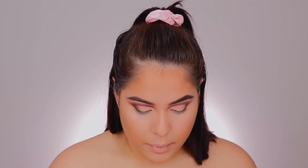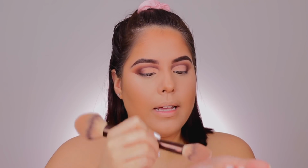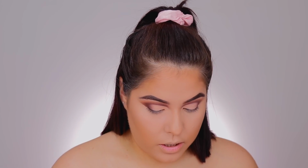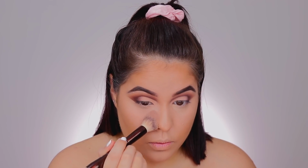So no creasing. And I'm taking my Hourglass dual-ended brush. I'm gonna dip into that powder, I'm gonna tap it off on the back of my hand, and I'm going to set the under eyes. We're not gonna bake just yet. We're just going to set.